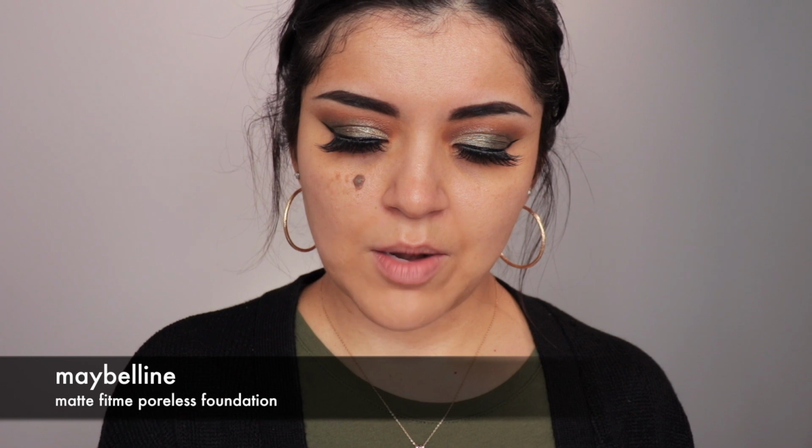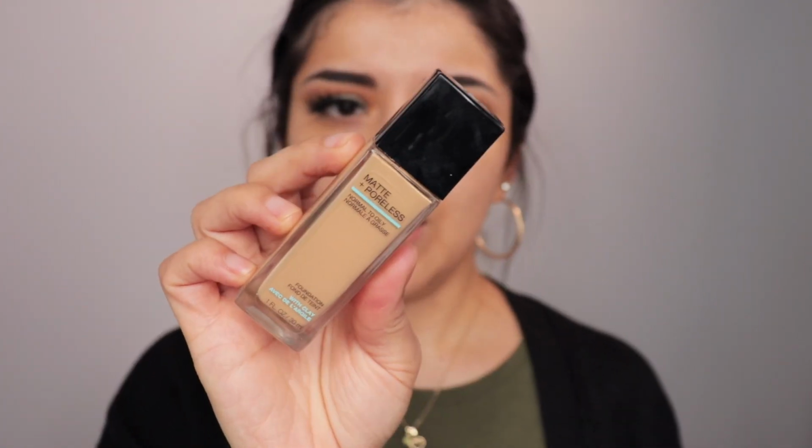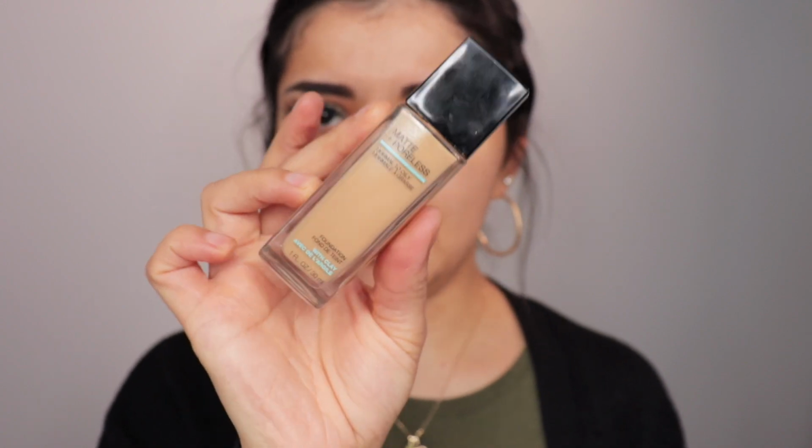I'm just using the Matte Poreless Fit Me foundation, by the way. It just looks like this. And I'm in the shade 220 Natural Beige.